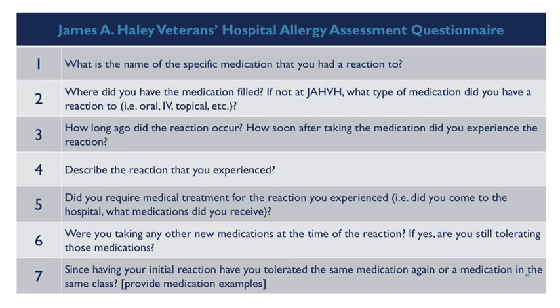We always try to ask them if they were taking any other new meds. So sometimes you start 3 or 4 meds at the same time and you don't know which one, so we'll see if they know that.